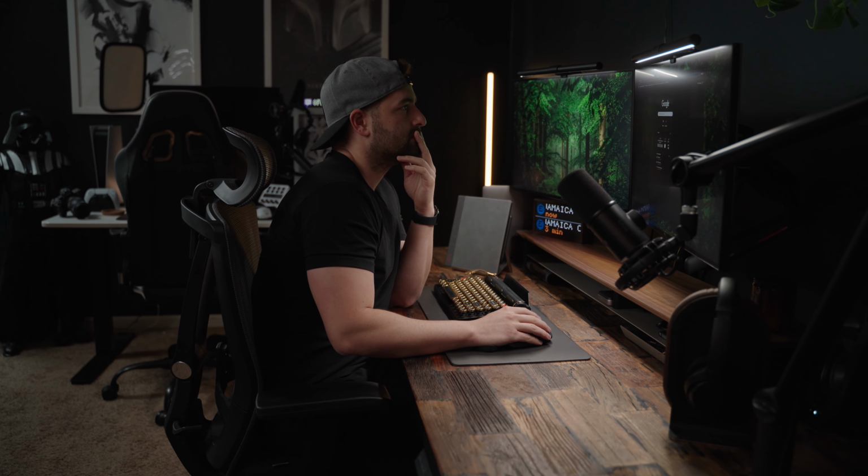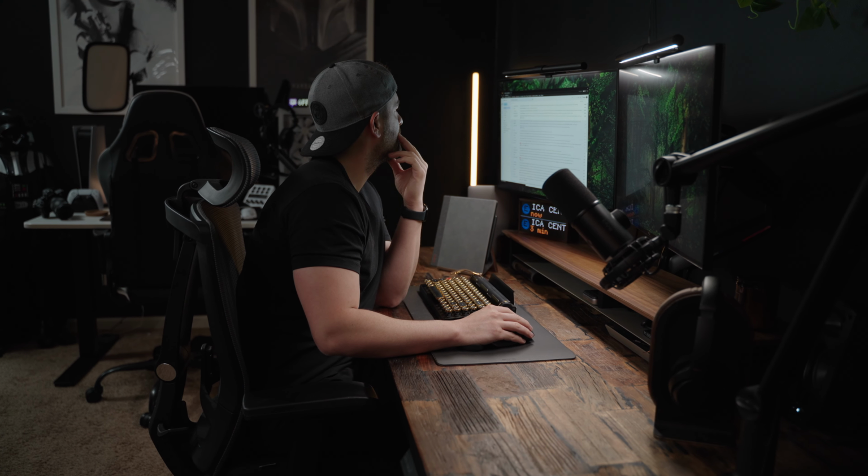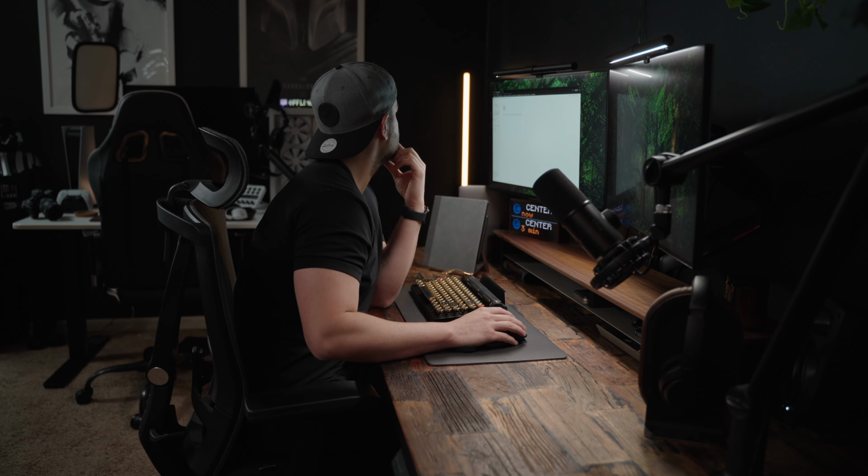I got this specifically because of its dual 4K nature, so it's running 4K over HDMI to both of these monitors, and it works flawlessly. Before, I was using the Alogic 10-in-1, and it was starting to go out on me. It would have glitches here and there. I haven't had any issues with this whatsoever.